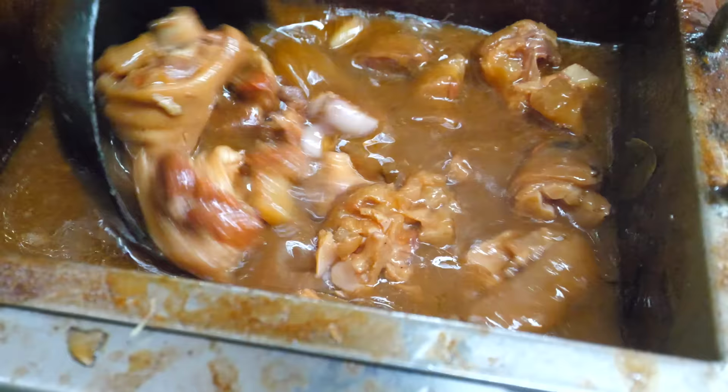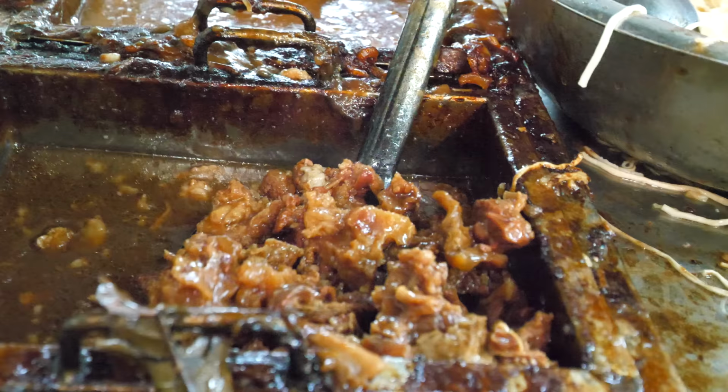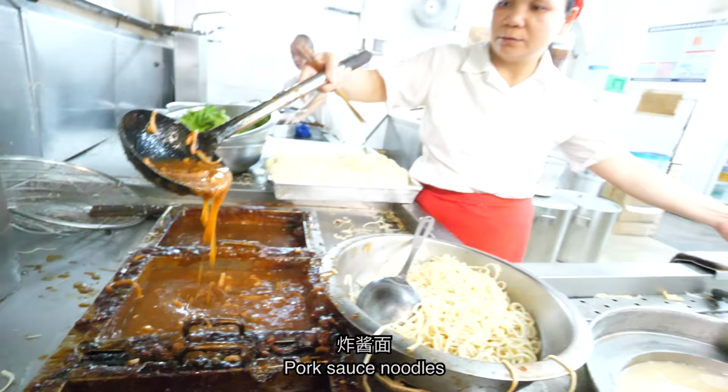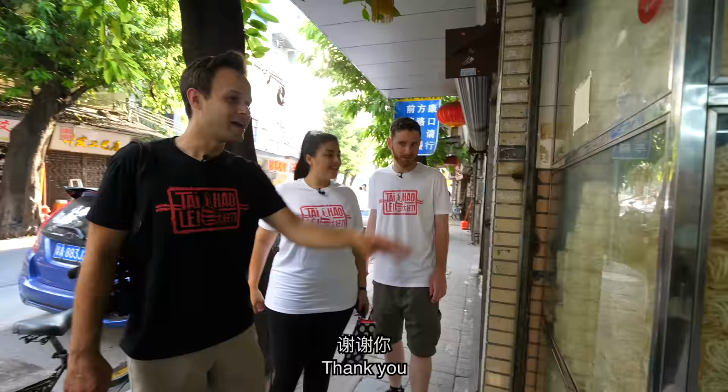Look at those. Oh, and this is the beef brisket. Wow. And then we've also got the pork intestine. Whoa, crazy. And you can see all of these dried egg noodles here. You can get these as well, take them to go and cook them up. But we're here to eat, and we're gonna place our order.